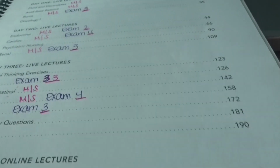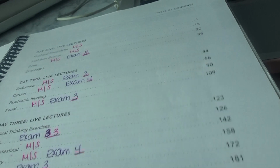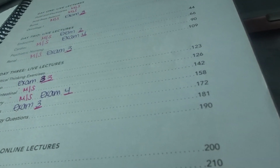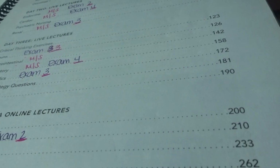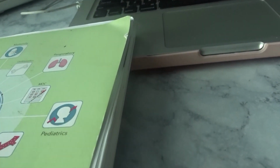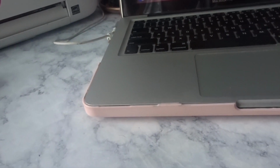And I always do the HESI test in pink for some reason. And then regular tests are in purple on this book. But that's what I studied for all the tests. And I've been doing very well. So not going to change that. If it's not broken, don't try to fix it.